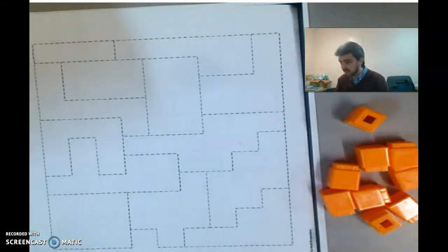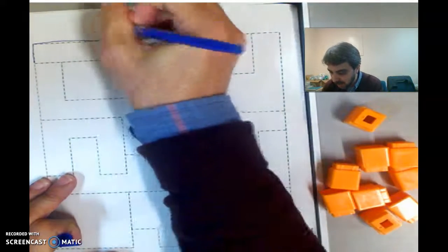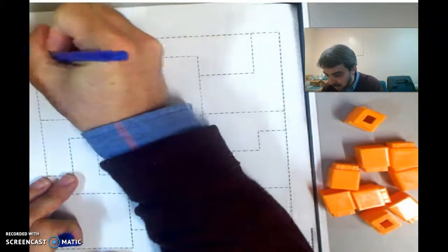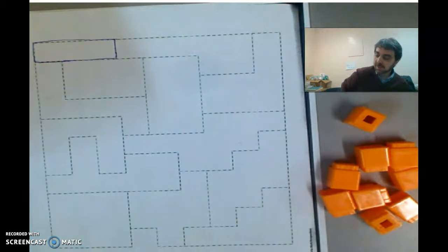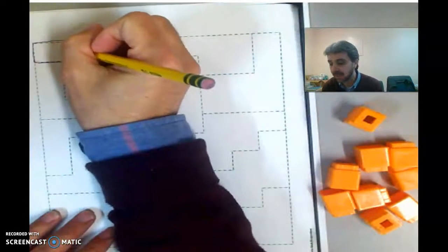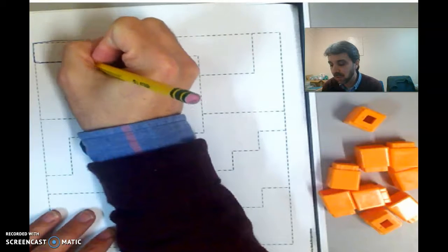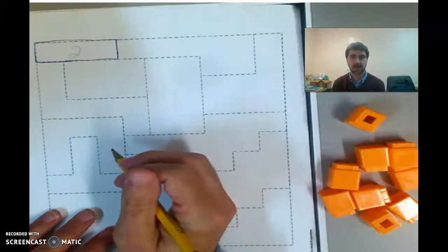So, for example, this shape right here, I'm going to put an outline around it so you can see it better. This shape right here, I'm going to estimate, I'm going to write in pencil. Make sure you use pencil in case you make a mistake, okay? I'm going to estimate that 2 cubes can cover this shape, 2, okay?